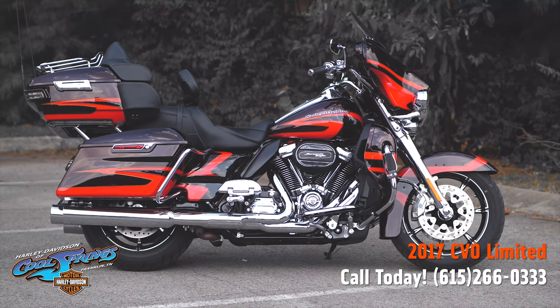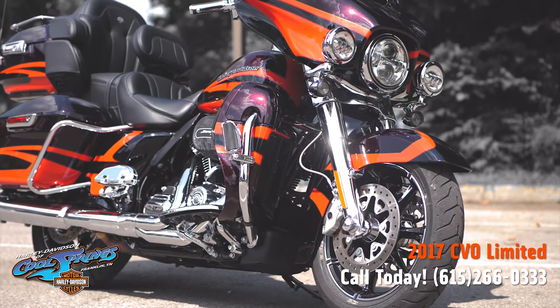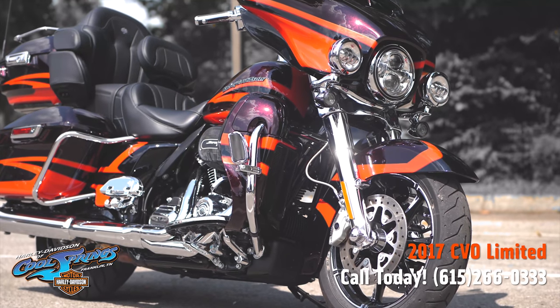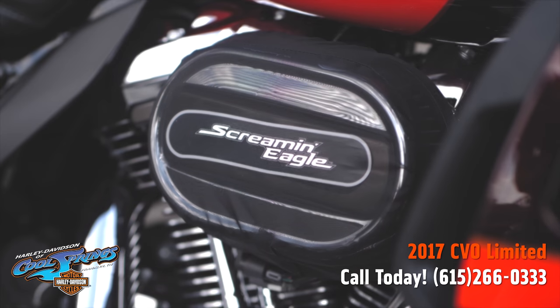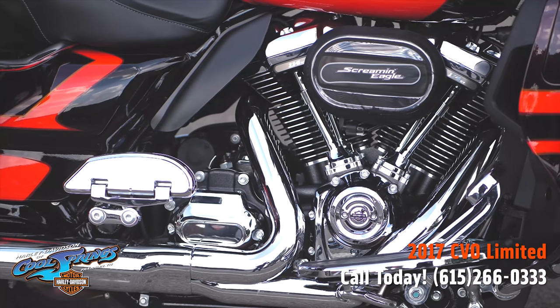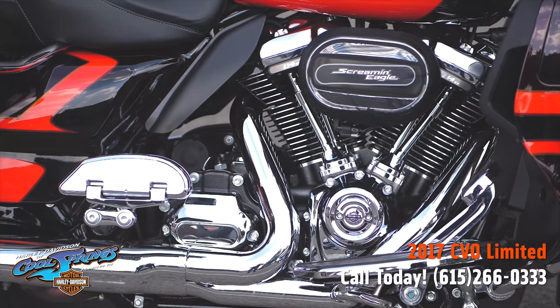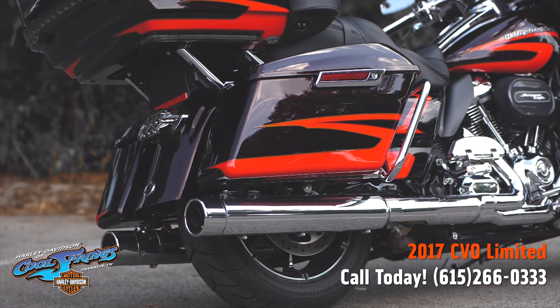Ladies and gentlemen, I'm proud to show you this 2017 FLHTKSE CVO Limited. This is the top of the line in Harley-Davidson CVO motorcycles. These motorcycles come with a 114 cubic inch motor hooked up to a smooth 6-speed transmission. These bikes are built from the ground up to be the best touring bike in the world.